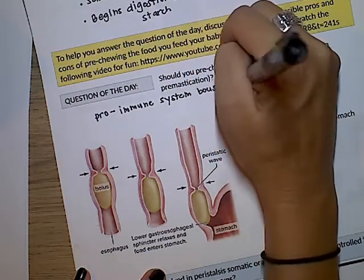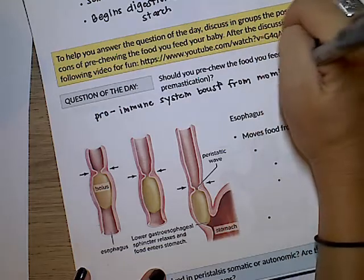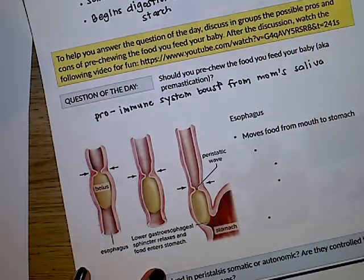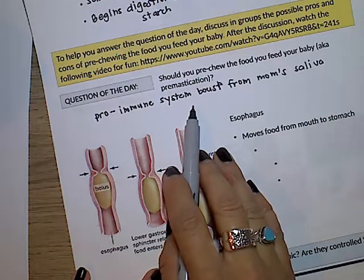From mom's saliva. I'm sorry, my voice is a little scratchy today. I had to get angry with one of my classes. And that's something they can't get from that sterile baby food that you buy at the store.